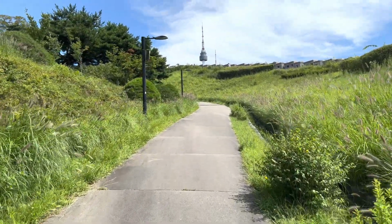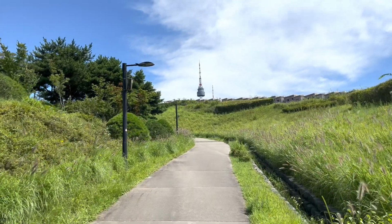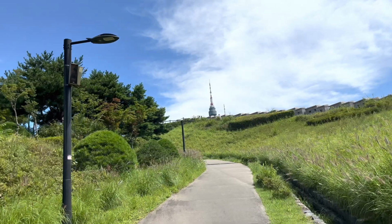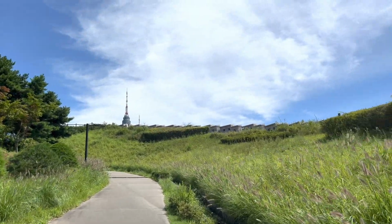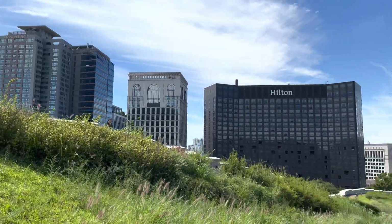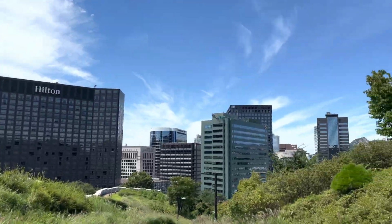So now I am on the path to that tower in the background. You can just barely see that Seoul Tower. So we're gonna be making our way up to Seoul Tower, and then we'll get a really nice view once we make it to the top.